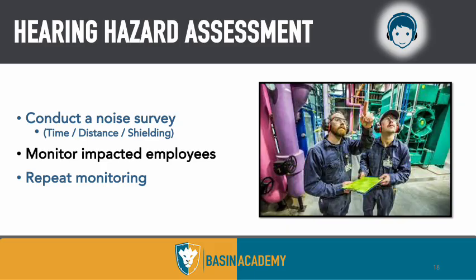And just like a lot of safety metrics, time, distance, and shielding, the TDS. This is the same as NORM. It's the same as fire. It's the same as a lot of things. With hearing, the shorter the amount of time you're around loud noises, the further you are away from loud noises, and the barrier you have between yourself and loud noises are the main components of protecting yourself. And making sure that people that are working around loud noises consistently, typically over 8 hours a day, that their hearing is monitored. And then lastly, that it's done consistently.